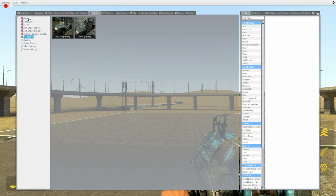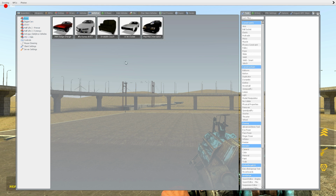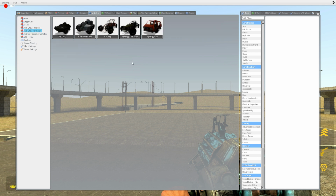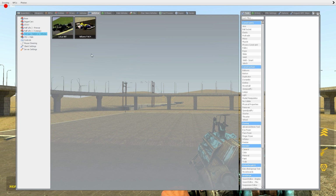So, that was about it. We do have to say what my favorite in each section was. I think my favorite in this section would probably just be the Brera. It's not too bad. In this section, it would probably be this thing, just because it's quite a big vehicle and none of these are that good. Maybe the LEAs, because that actually seemed like a pretty good one. And here probably the Combine APC. It's pretty good. And here, I'm just gonna say the Williams, and then in here, I don't know. I think we'll just go with the regular Warthog.